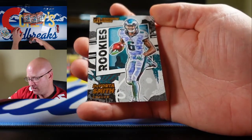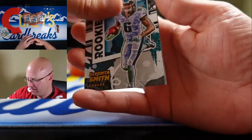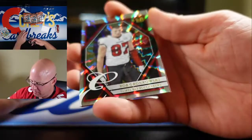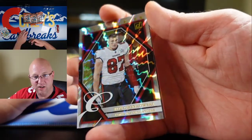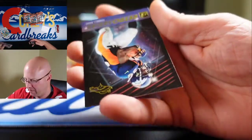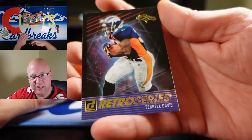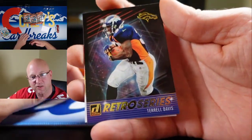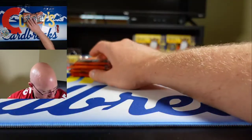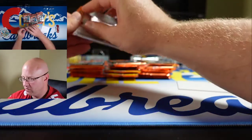That's a nice rookie card there. The Gridiron Kings, Devonta Smith. And a nice shiny one. Oh, I like it a lot. Rob Gronkowski. Oh, that was cool. Elite Series. And we got the Retro Series, Terrell Davis. Yeah, got a couple of classic Broncos.